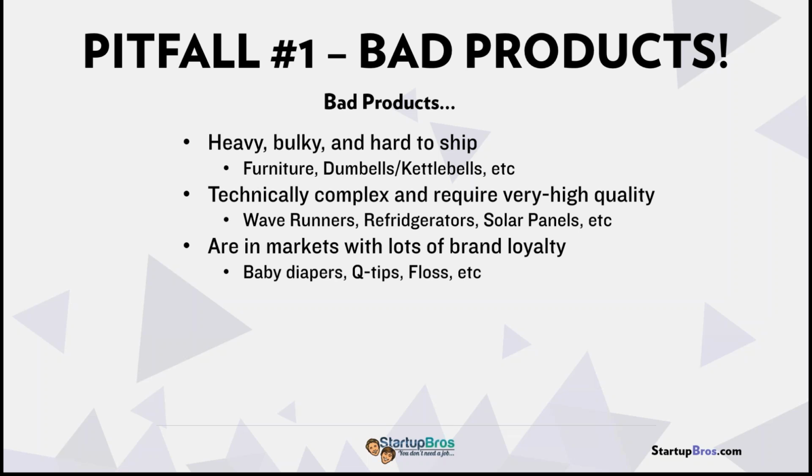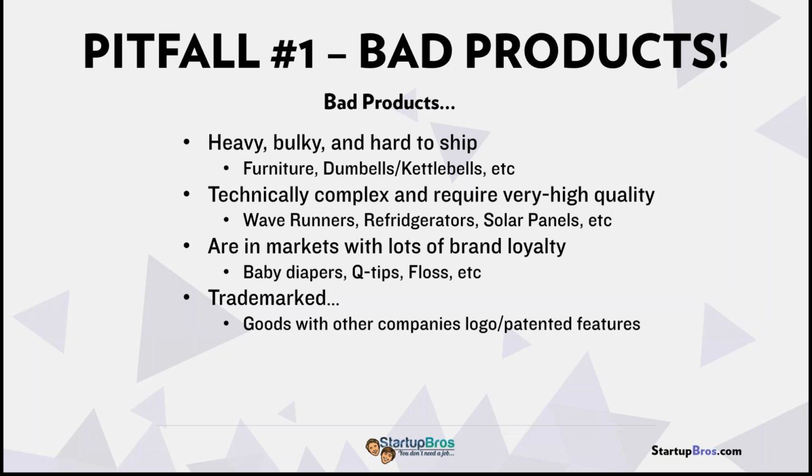You want to avoid markets that have a ton of brand loyalty, right? So if your next big idea is to come out with a new type of toothpaste, that's going to be really tough, right? Because now you've got to compete against Crest, Colgate, all these huge companies, right? So avoid those markets with a lot of brand loyalty because your cost per customer acquisition is going to tend to be higher in those.